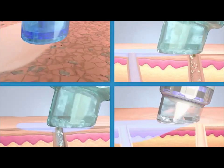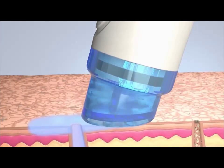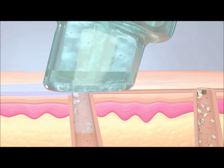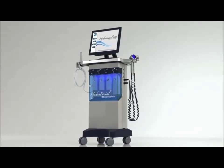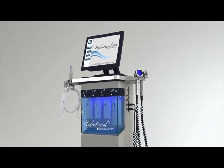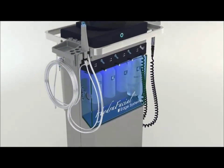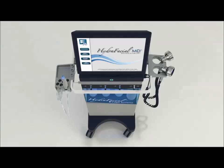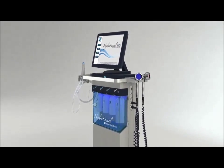The 4-in-1 Vortex technology system employs Vortex cleansing, Hydrapeel exfoliation, Vortex extraction, and Vortex fusion, all in a single treatment. The Hydrafacial MD procedure is proven effective for all skin types and addresses a multitude of skin concerns. The treatment delivers instant, lasting results with no downtime or discomfort for clients.